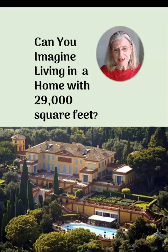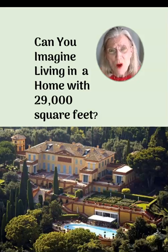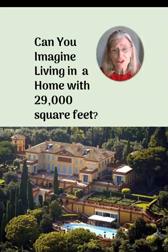Next, we cross the Atlantic Ocean to France. Here we find a gigantic home/mansion set in 18 acres of land containing a whopping 29,000 square feet. Well, there are a lot of escapades that went on here when the movie Alfred Hitchcock's To Catch a Thief was filmed. Easy to envision Grace Kelly and Cary Grant in this elegant mansion.